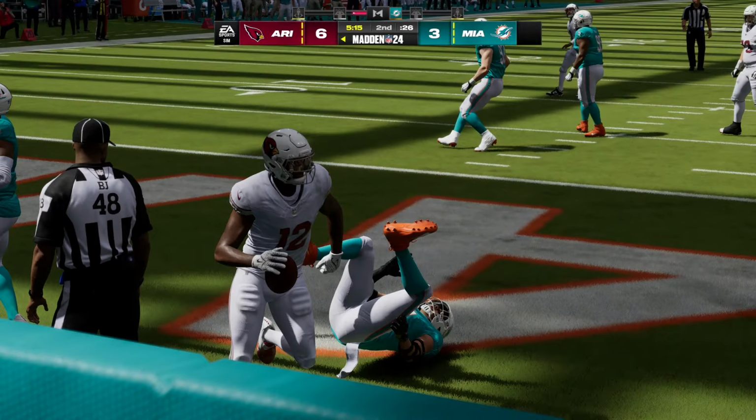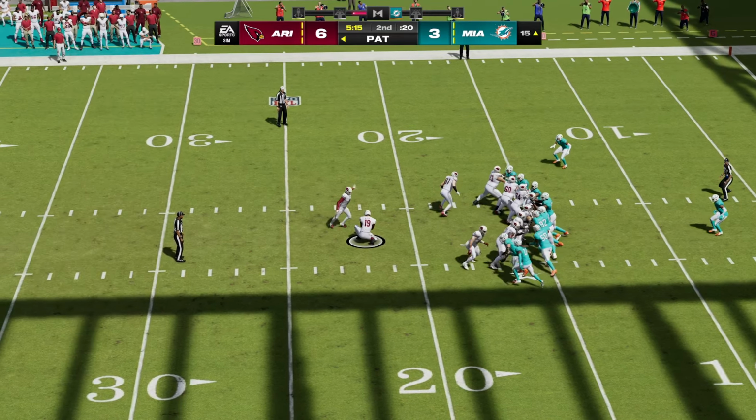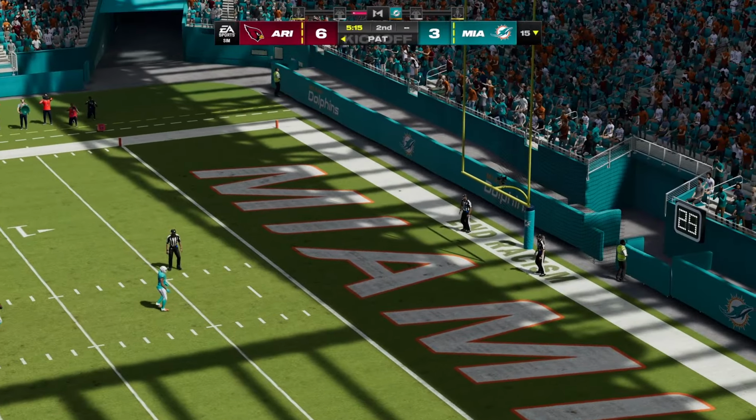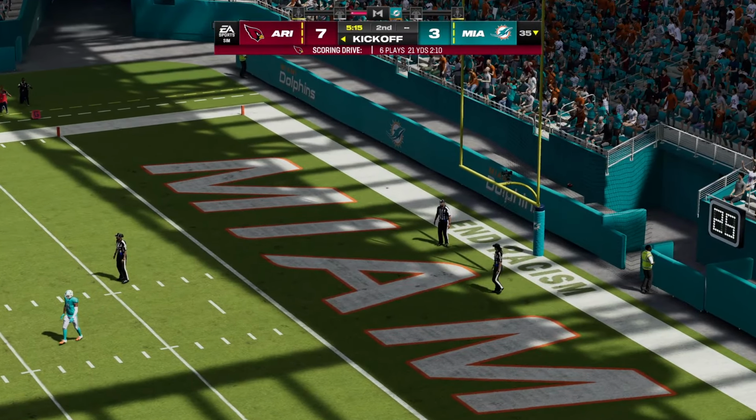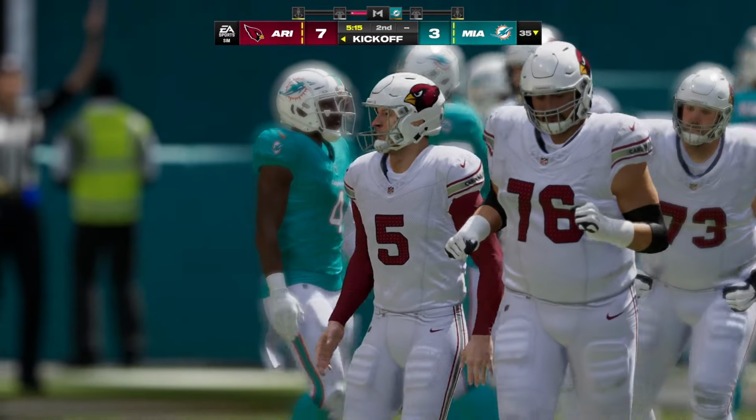Now, there was no going through the progressions on that touchdown pass. Yeah, nor was it necessary. His receiver won that route early, presented himself. No reason to wait. Go ahead and put it on him and score a touchdown. Prater for the extra point, and that makes it a 7-3 lead.